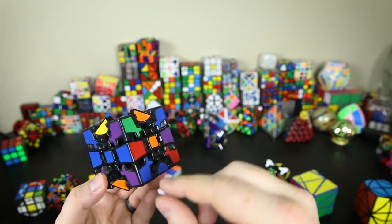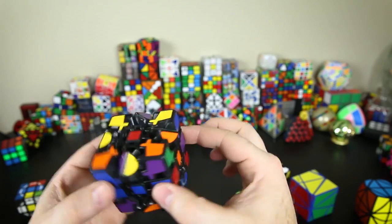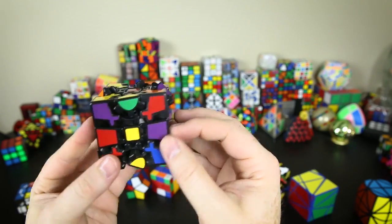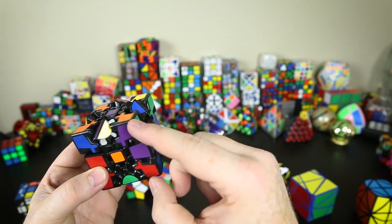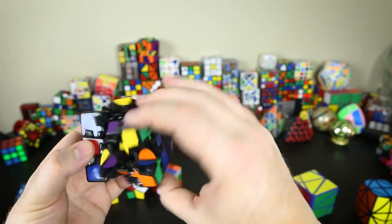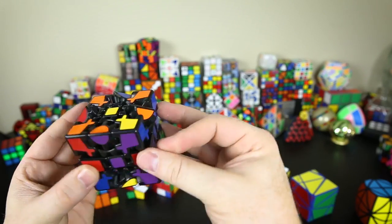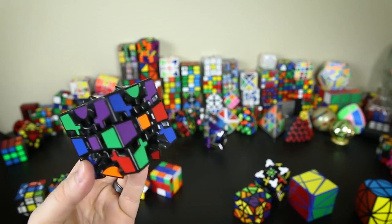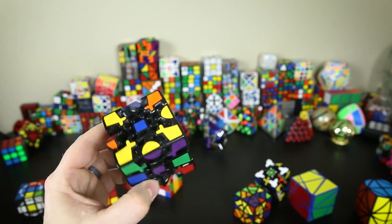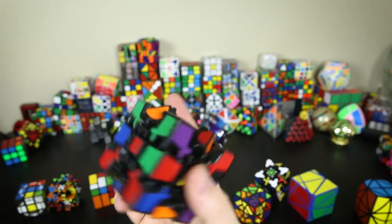A gear cube is really easy, but this one's different because these four edges here have no gears, so it lets you do 90-degree turns at the top and bottom twists. So yeah, I think this is a really cool puzzle, and I was really proud of the solution I came up with. So that's the Gear Cube Extreme.